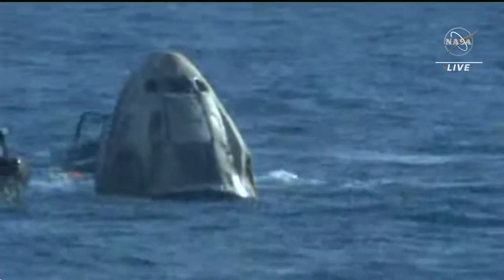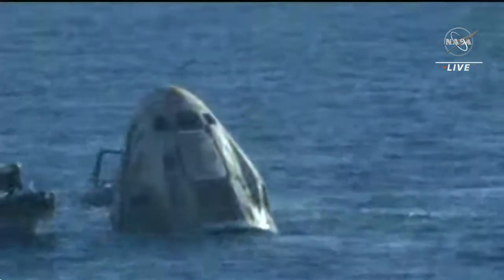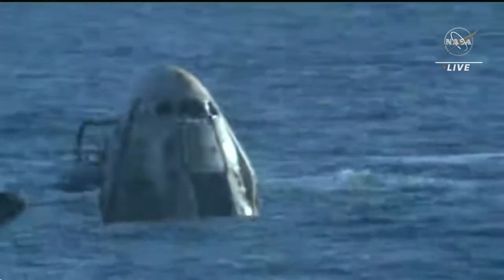Once these checkouts are complete, you'll see a member of the recovery team actually climb on board the capsule.